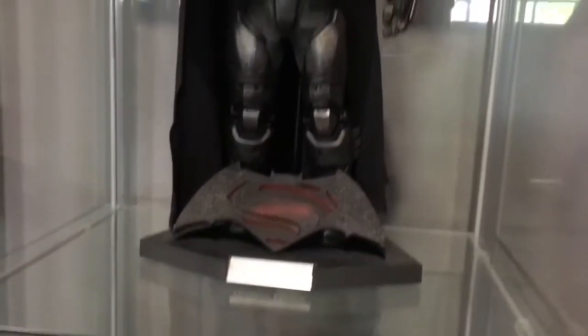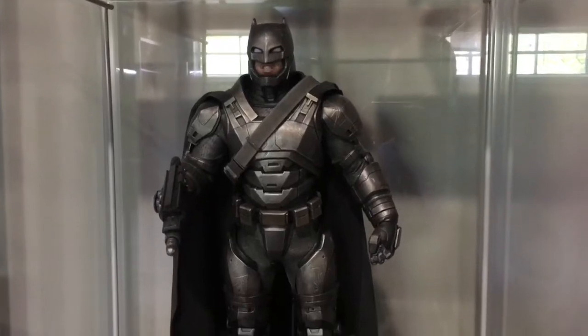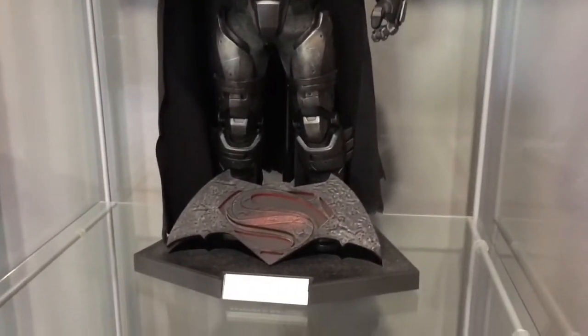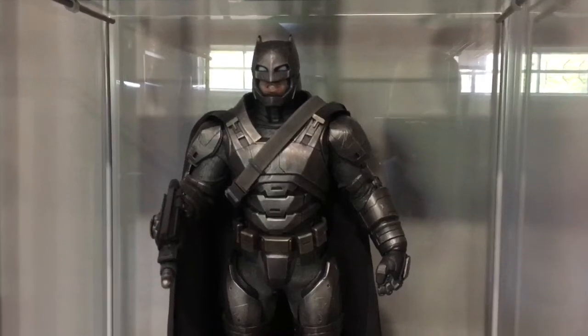Moving up, we have one of my favorite collectibles ever, the Batman v Superman Dawn of Justice Armored Batman Hot Toys. Now I love this movie. I know it has a lot of detractors, but I for one love it, and this is one of my favorite pieces in my collection.